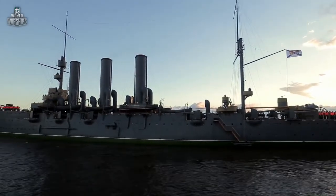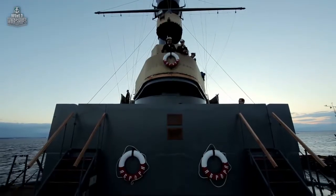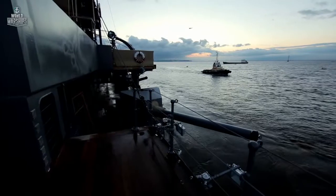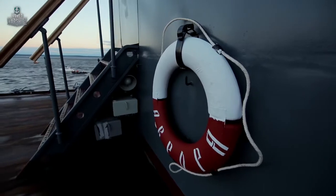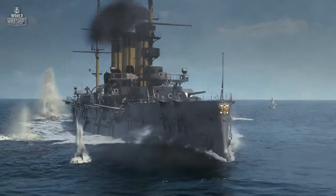On May the 27th, 1905, the Russian squadron was met by a Japanese fleet under the command of Admiral Togo at the Korea Strait. At 1349, the Battle of Tsushima commenced. The events progressed in a worst-case scenario. The Russian squadron was utterly defeated. 4 brand-new battleships were sunk. Another one, Oriol, was heavily damaged and barely stayed afloat.